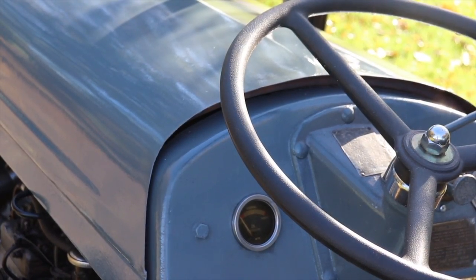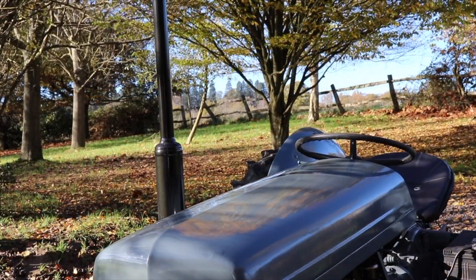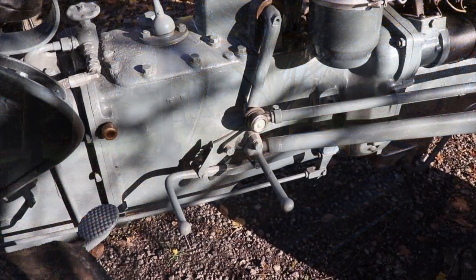So what's the real reason I did this tractor? Well, believe it or not, it has nothing to do with Tractus Insania. Do not tell Compo, he'll never talk to me again.